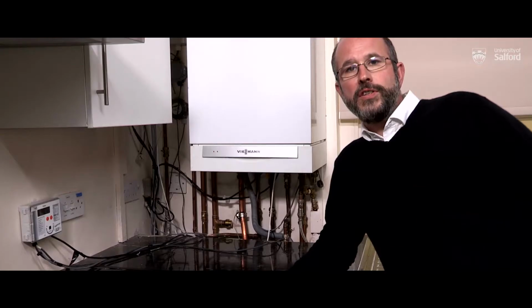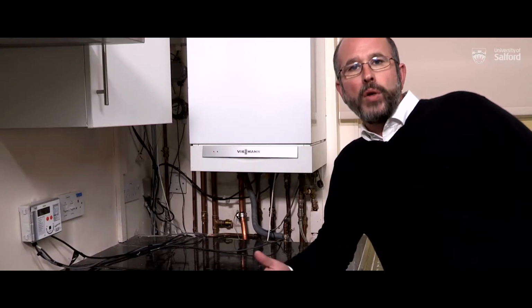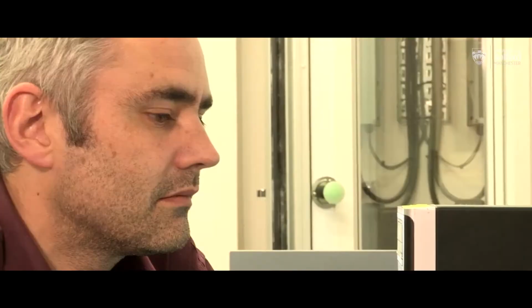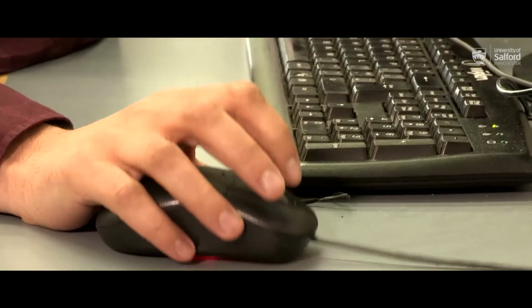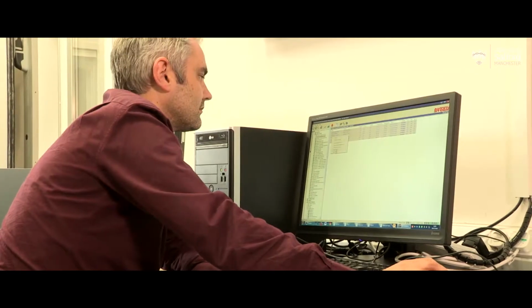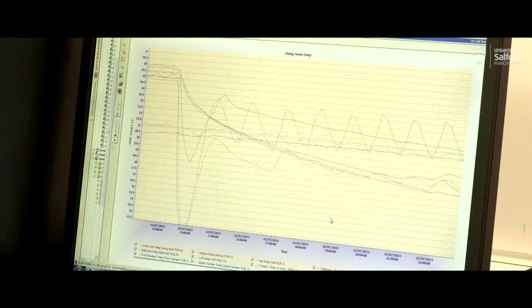To understand the efficiency of a heating system, we need to monitor the system closely. For a system like this, we would measure the flow and return on the boiler, the surface temperatures of the radiators, and heat meters on the radiators. This gives us a very detailed picture of the overall efficiency of the system.